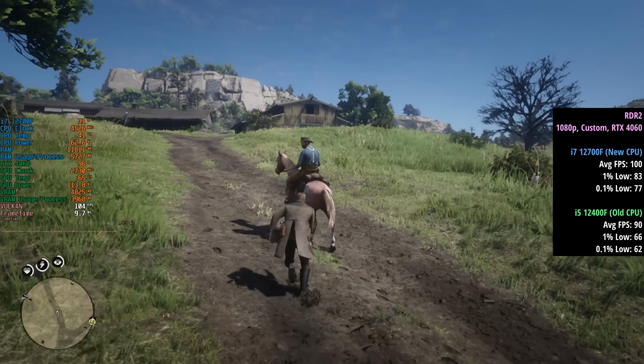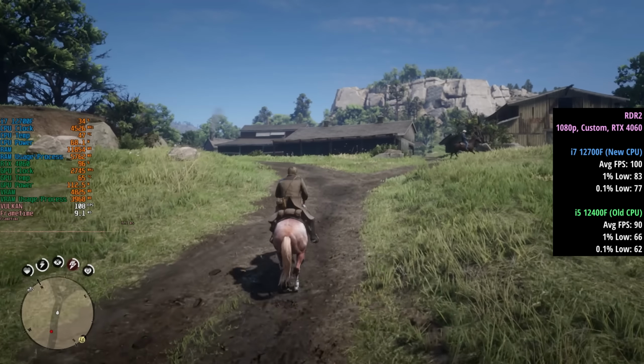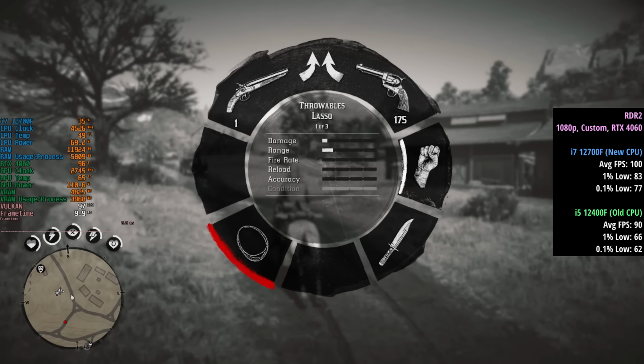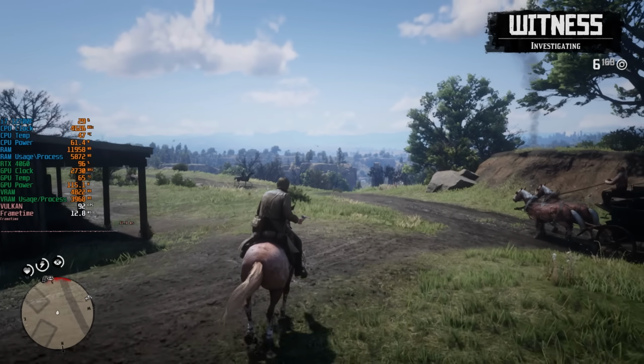Red Dead Redemption 2, 90 FPS with the i5, 66 as that 1% low and a 0.1% low of 62, so these are actually really consistent as they are. With the i7, 100 FPS on average, so 10 FPS more, a 1% low up from 66 to 83, and a 0.1% low up from 62 to 77.